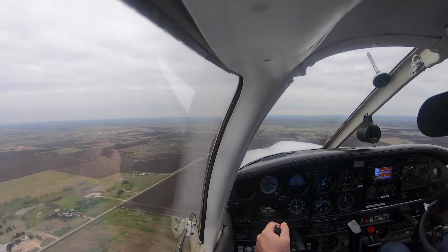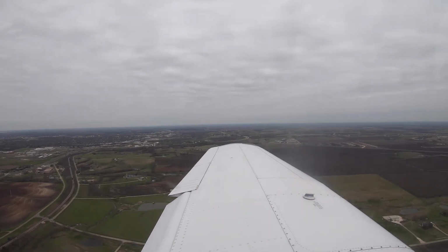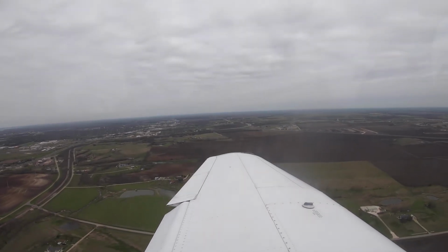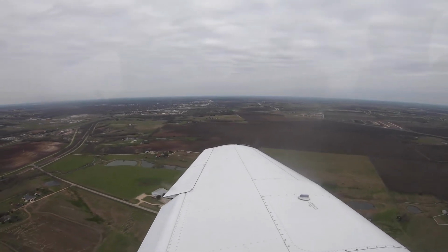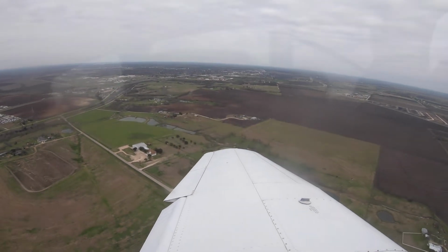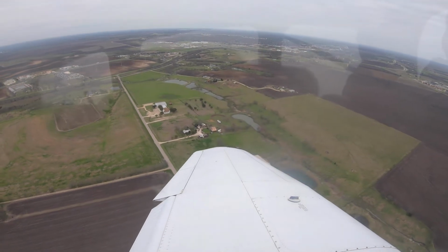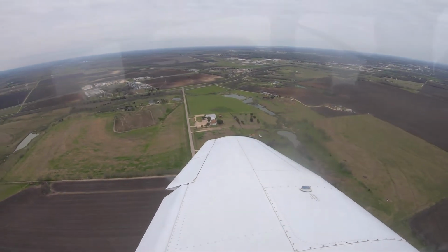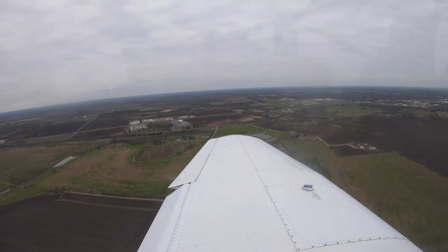Notches before you get to base? Oh, that's okay. We can't put them back out. It's all right. Okay. Turn slowly then, I guess. Yeah, you can turn normal. Taylor traffic, Archer 43954, turning left base, runway 35. Touch and goes, Taylor traffic. Alrighty.